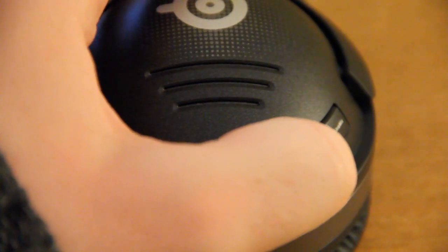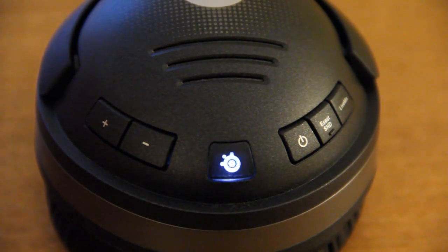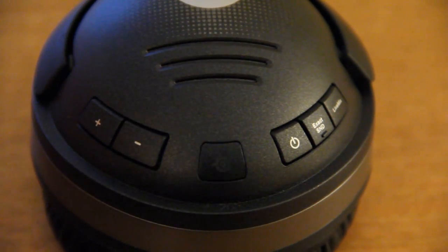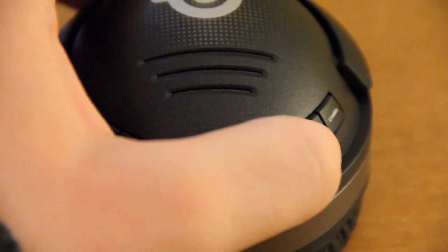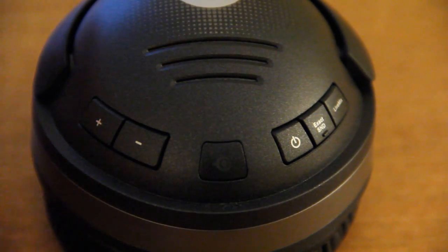Now, the only problem with this is that the buttons are flush against the headset, making feeling your way to the right button a little difficult. It was helpful to put the volume on the back side and the power button and Exact Sound button and the Live Mix on the front side, but you still have to pay a good amount of attention so you don't screw up.